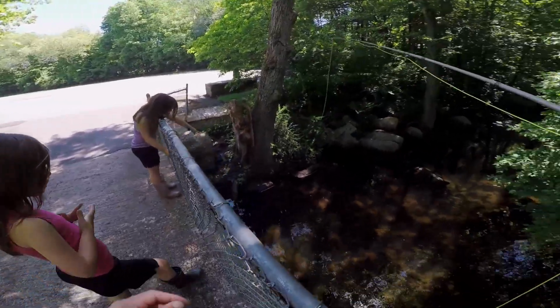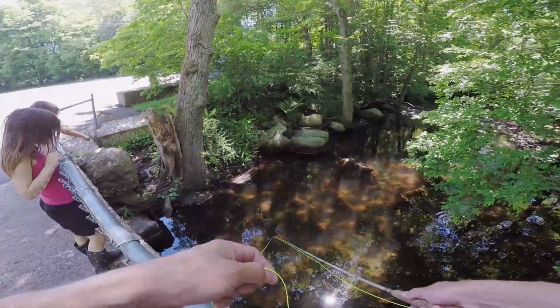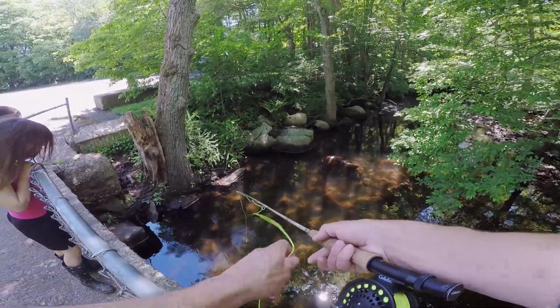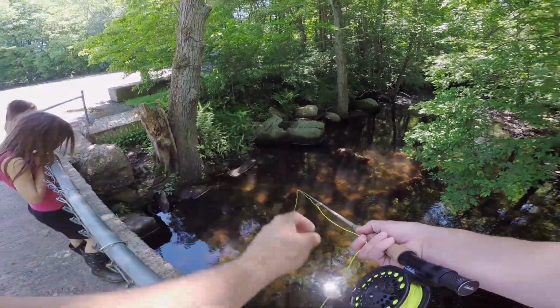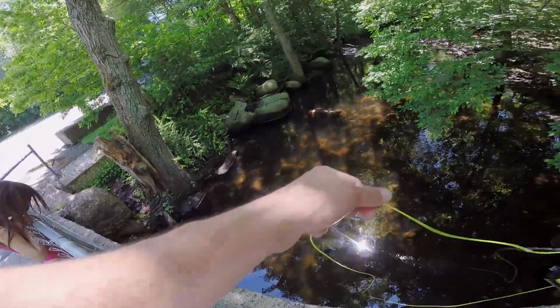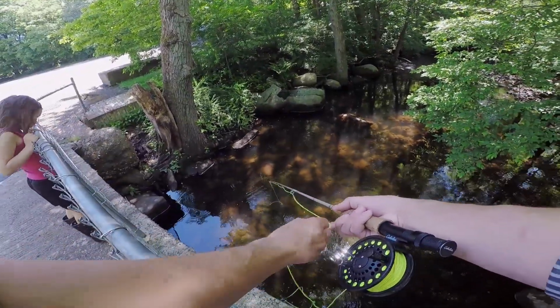There's a fish over there! You see a fish, Maddie? Yeah. Should I catch it? Yeah. All right, let's see if I can get it. Let's see if they come and get it. You watch that dry fly. If you see it, oh, he took the dry fly. Did you see that? Let's see if he takes the dry fly again.